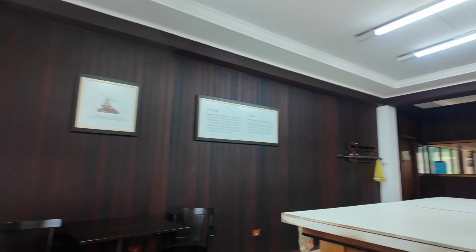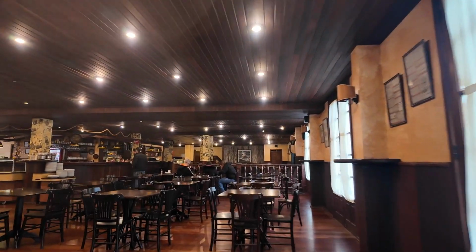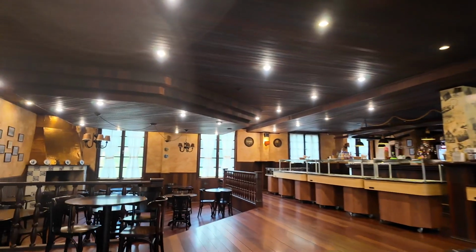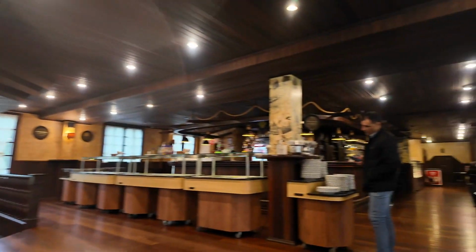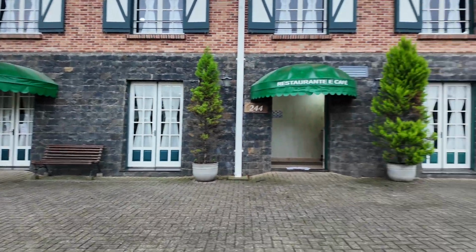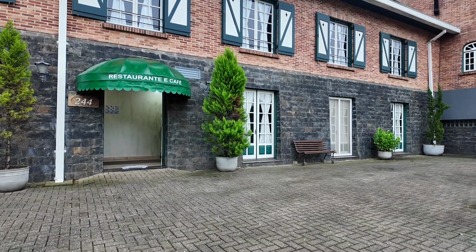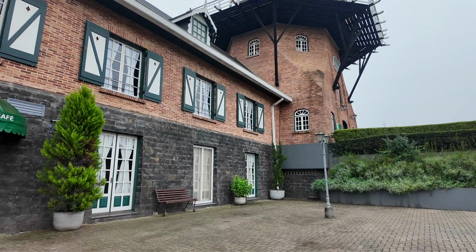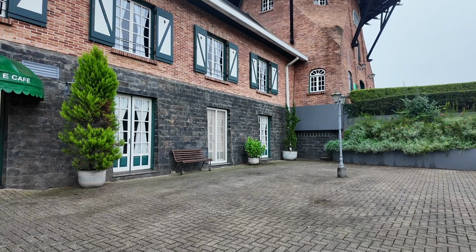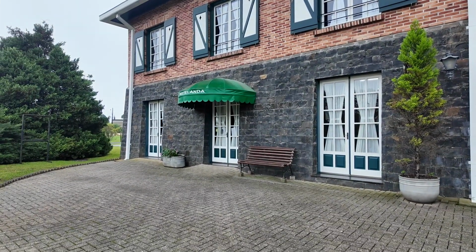Not sure what that is. Library, restaurant. From what I understand, this restaurant is probably more for the people working here than actual tourists, because there can't be too many. But for the days that the museum is actually open, which as far as I've seen is probably only on Friday, maybe a few other days. But it's Monday right now, and they said the next day that it's open is Friday, so that's not great. But the things they show inside can't be too different from the things I've seen before.